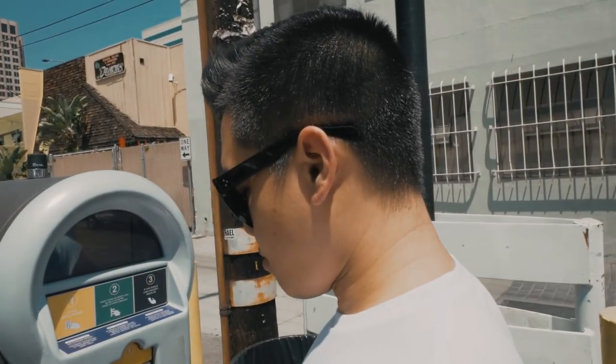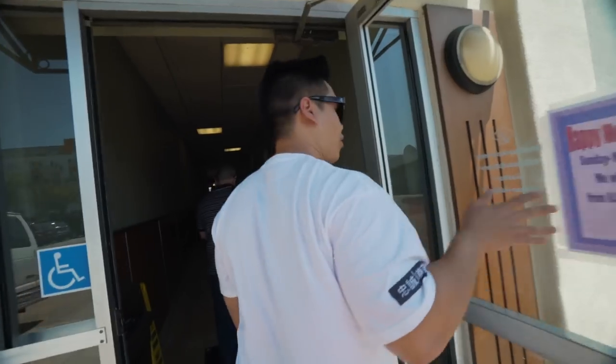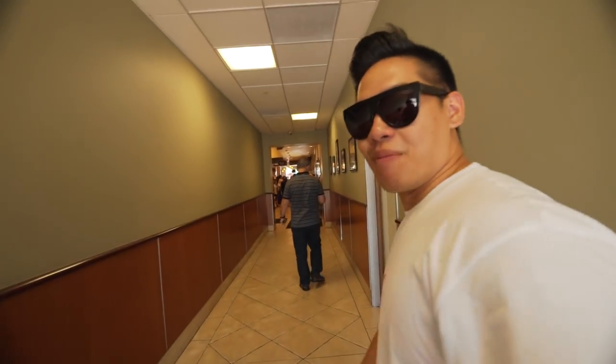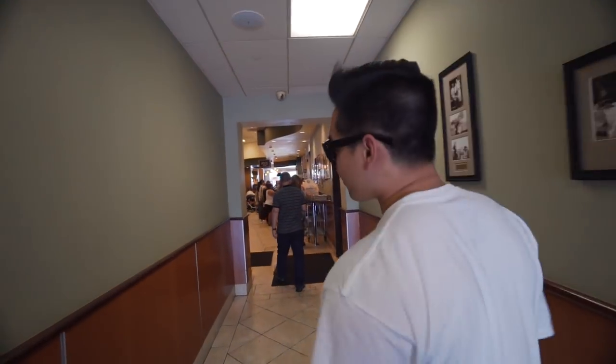One thing about being in LA, you have to pay for parking everywhere. We're going to be here for 5 minutes, you have to pay for parking. Legitimately. I ordered two for pickup. I literally just came here, picked it up, came outside, yellow thing on my car. I was like, what the fuck? So 50 cents for $36.